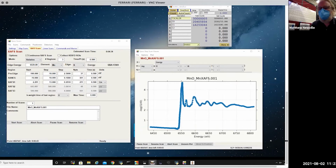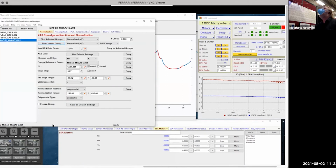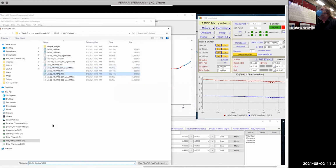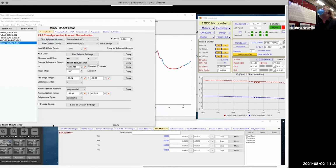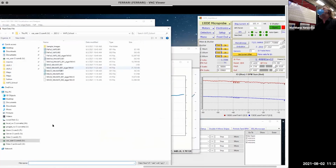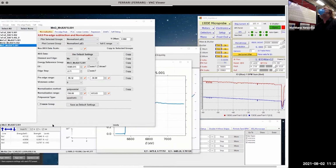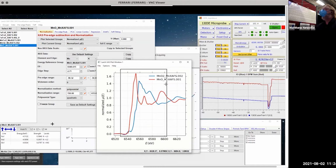This one's almost done. I'm going to go read in the other one, and then I'll read in this one. We did the MnO, and the MnO2 was better, I think. Still not great, but I'm just going to say that that's good enough. So those are pretty different for, you know, 2+ and 4+ oxide.